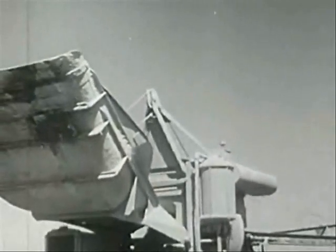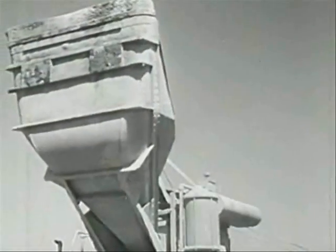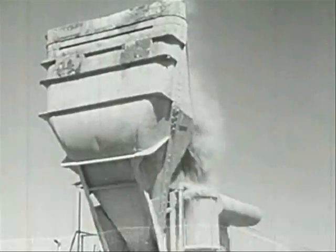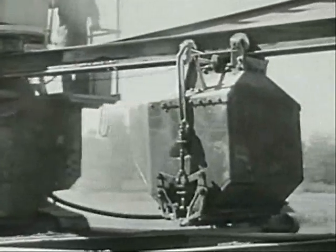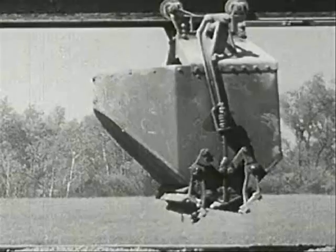Into the mixer drops the batch of raw materials. The mixer spins round and round until all of the water, sand, rock, and cement are mixed into concrete. This big bucket carries the mixture along to the right place and dumps it. At once, men begin to spread it out over the road.